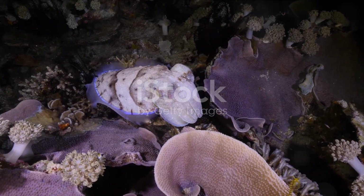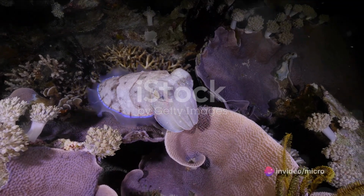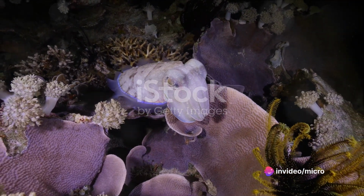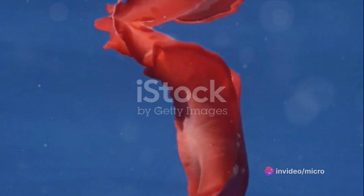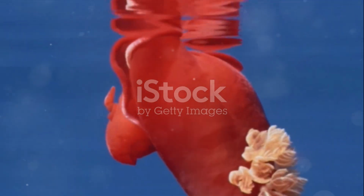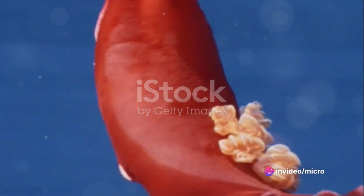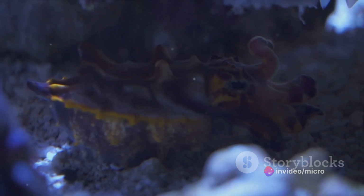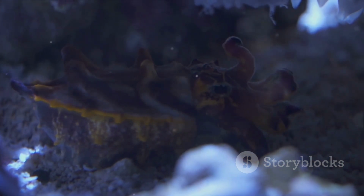Yet, on those rare occasions when humans have come face to face with the vampire squid, the experiences have been nothing short of fascinating. One of the most notable encounters was by scientists aboard the research vessel, EV Nautilus. They managed to capture footage of a vampire squid in its natural habitat, revealing its unique defense mechanism. Instead of inking like other cephalopods, the vampire squid turns itself inside out, displaying a spiky, intimidating exterior to ward off potential predators.